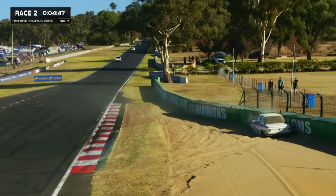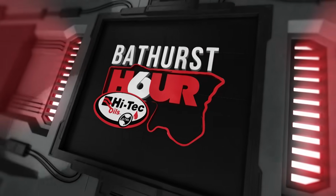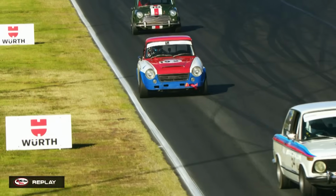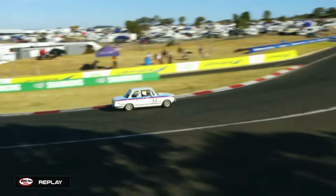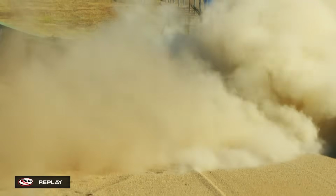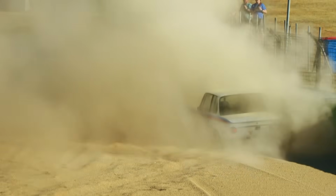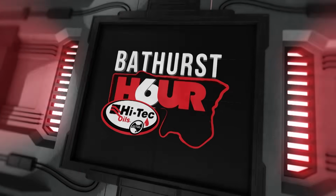So with just under contact between those two. Yeah, I'm not too sure. It's one at the bottom, and safety cars being called as we say that. Let's have a look at the replay. Well, the BMW is on its own. It's going off solo. It's going in, and it's going in hard to the Shannons wall on the Hi-Tec Oils replay. And that's why we have tyre bundles, because if that's head-on into concrete, that's really nasty.